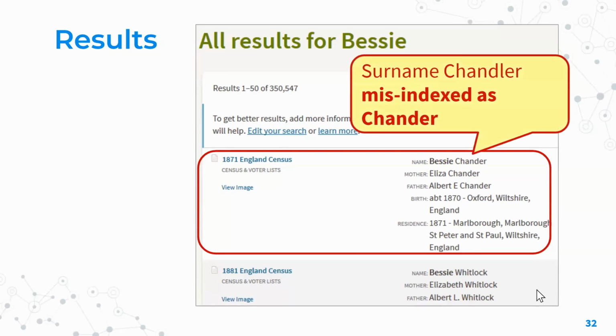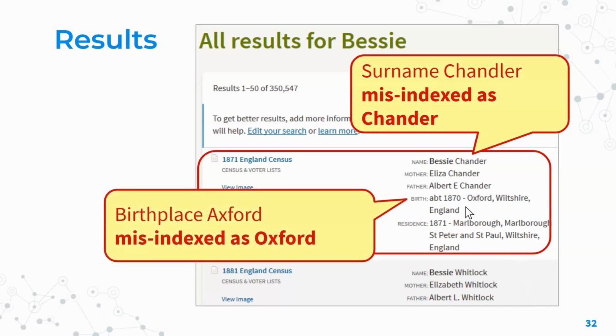Chandler was misindexed as Chander, and usually Ancestry is really good with fuzzy searching, but I think in this case, the fact that they also mistranscribed her birthplace as Oxford instead of Axford, and sorry, my apologies to Elaine, I know because she's from the UK, I know I'm saying that with an American accent, and she's probably cringing, but the point we're trying to make here is that the place of Oxford was not really where our Bessie was born. So between those two things, that's probably why the other searches did not bring up this family.